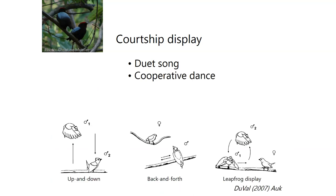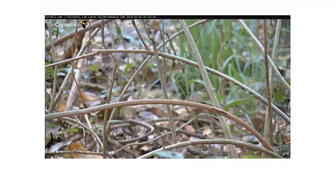And then if a female comes into the area, the pair flies down to a low display perch about half a meter off the ground, and they start a cooperative two-male dance. This can include up to 11 different courtship elements. They alternate up and down leaps. They go back and forth like little robots on the dance perch. And then everyone's favorite is this, a leapfrog display.